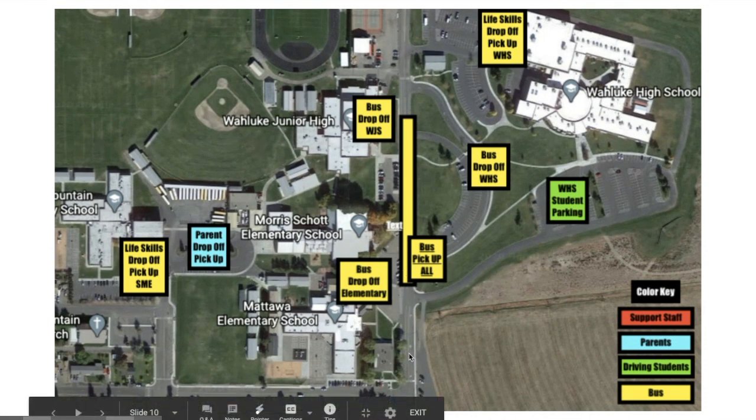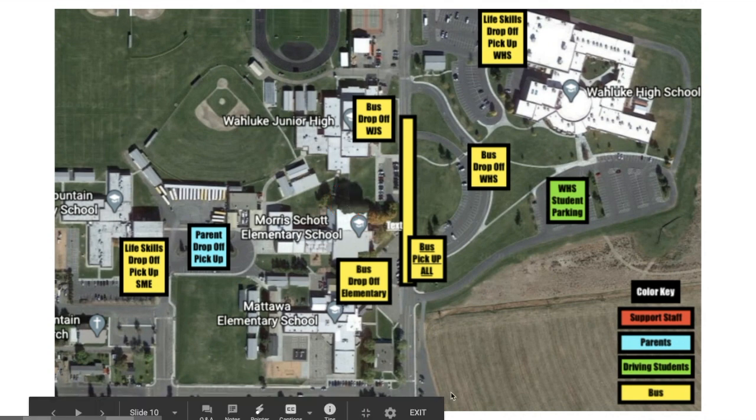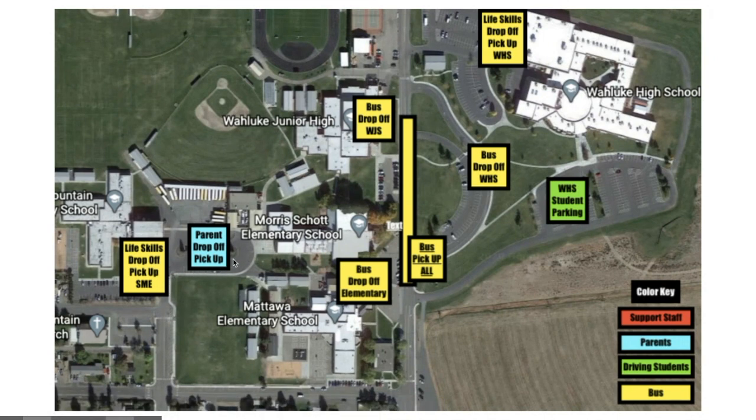If you are a high school student, you can drive up here to park at the high school, but you cannot come up here and drop your student off and have them walk. We cannot do that. You need to turn here on Saddle Mountain and go through here. This is where you drop off students, in the back of the school. You'll drive down here, there's a stop sign, take a right. You'll drive through this. There'll probably be a bunch of cars here. And then you'll drop your student off.